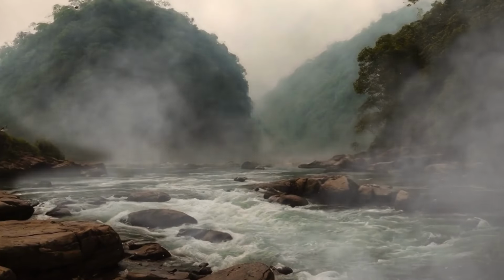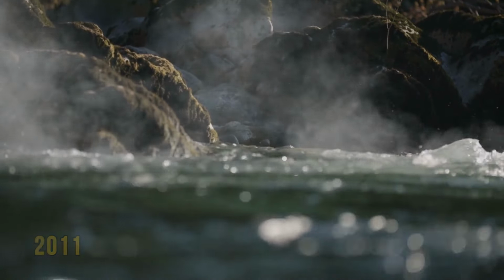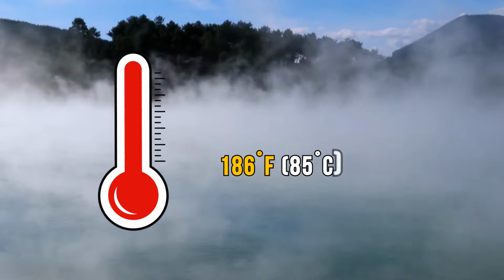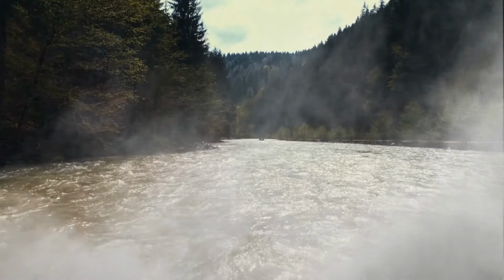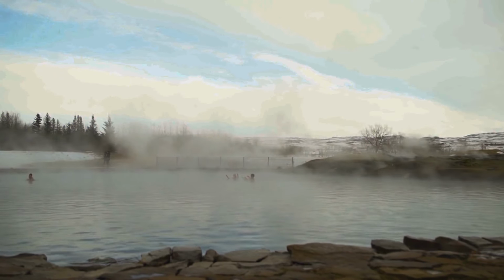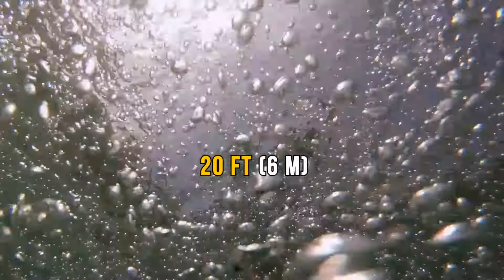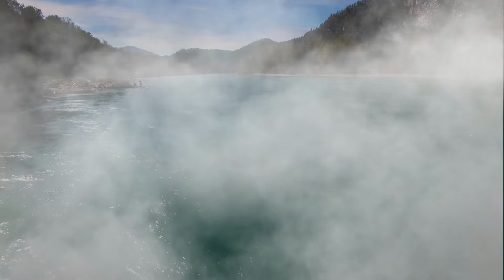But Andres Ruzo was too dedicated to give up. And in 2011, he finally located the river from the legends. The water in it was indeed steaming hot. Its temperature was 186 degrees Fahrenheit, not boiling, but pretty close to this point. But what shocked the researcher the most was the size of the river. One could think that the almost boiling water was the result of the activity of an underwater hot spring. But thermal pools are always small, while the river is 20 feet deep and flows for almost 4 miles. This is the only river of its kind on our planet.